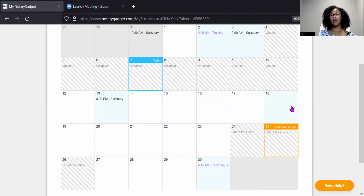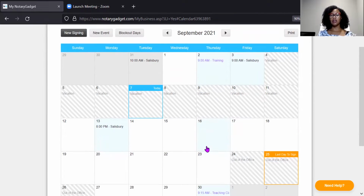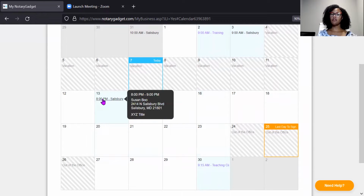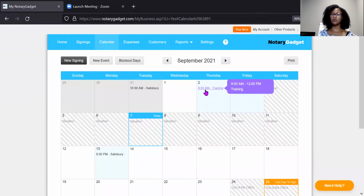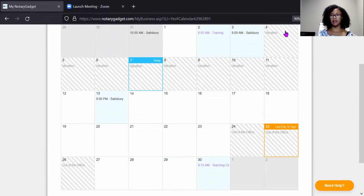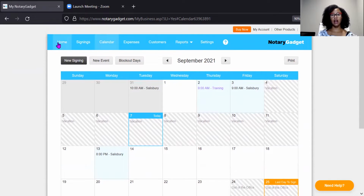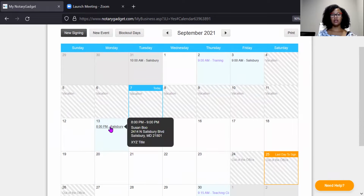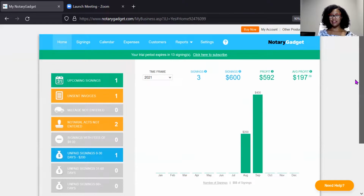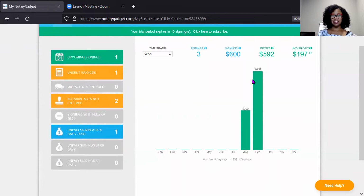So those appointments will be highlighted in red if I have not notified Notary Gadget that I have confirmed them. But the appointments that I have confirmed will be in black. Any trainings will be in purple, and vacation or blackout days will be blacked out like this. All right, so that's your calendar. Now that we have put this one in, let's go back to our home screen and look at our money, honey. This is the part that motivates me because as I see that bar keep going up, I want to take more and more appointments.